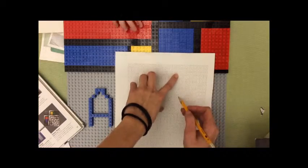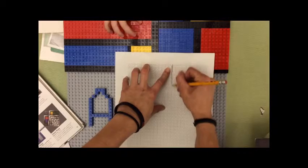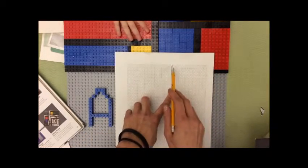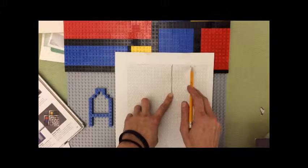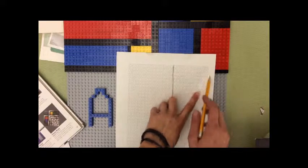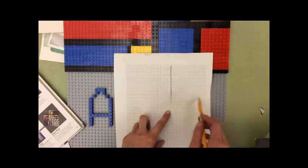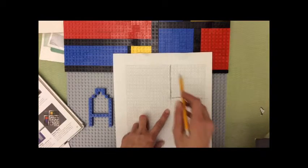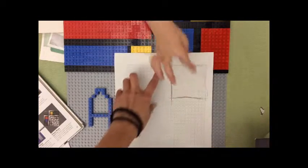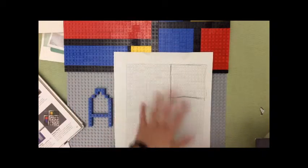So I'm going to think of a design that starts with a square, and remember he outlines his shapes with black. So we want to have one row with black, and you want to count the rows to make sure if you're trying to make a square it has all the same sides. So I'm going to count these sides, and I think there are 1, 2, 3, 4, 5, 6, 7, 8, 9, 10. So if there are 10 Legos across, there need to be 10 Legos down. So each side has 10, that is my square.